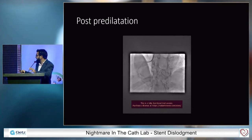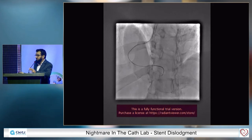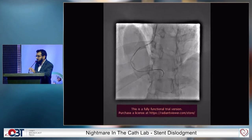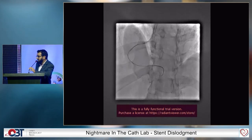A 30 millimeter stent was taken afterwards. But unfortunately, the stent did not cross from the mid part of the RCA, and it was realized that it was a bit calcified. So the stent was removed. But there was some feeling of grittiness when it was pulled, and this was the result after pulling the stent. The stent balloon came out, and the stent was dislodged in the proximal to mid part of the RCA.